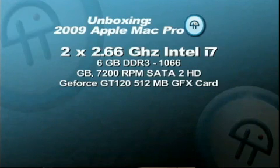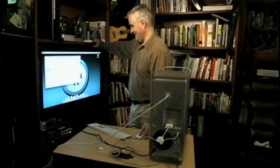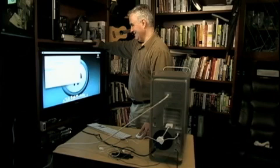It's funny, when you have this much power, you don't really notice it. We're way beyond what the OS needs. You're really only going to notice it if you're working the heck out of it. I don't know where it installed the software. Oh, there's the download. Where did it put it? It's not on the desktop. It's not in my apps.